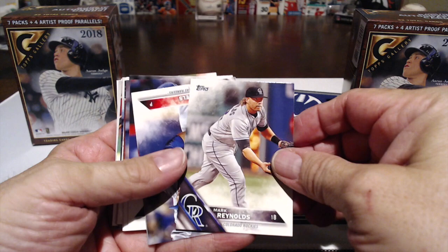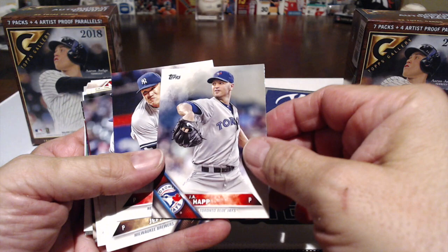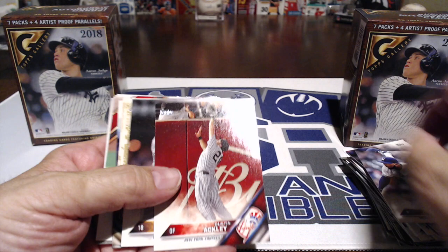Danny Salazar. There's a Mark Reynolds. Colorado card. I think we let him go. Like Mark? Mm-hmm. I think Cole Hamels, that's a good one, of the Rangers. He's a good pitcher. J.A. Happ. Tanaka of the Yankees. That's a good one. Jeffress of the Brewers. Dustin Ackley of the Yankees. There's always a lot of Yankees in every kind of box ship.